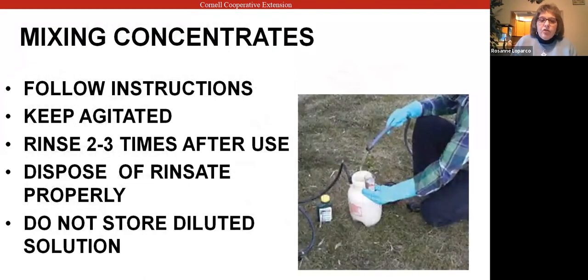I want to talk just a second if you decide to use concentrates. You know, the ready-to-use and the ready-to-sprays are great. They're easy to use because they're pre-formulated. You don't have to do anything except spray them. With concentrates, you've got to mix them with water. So there's a little bit of a trick to that, and I just wanted to talk about that for a second. Most important, follow the instructions.